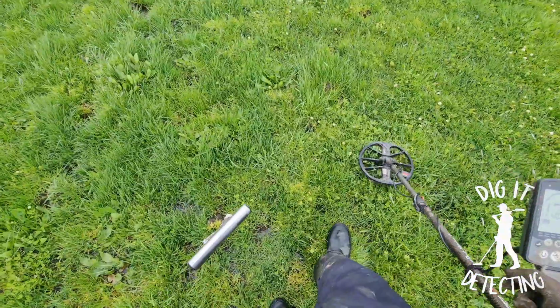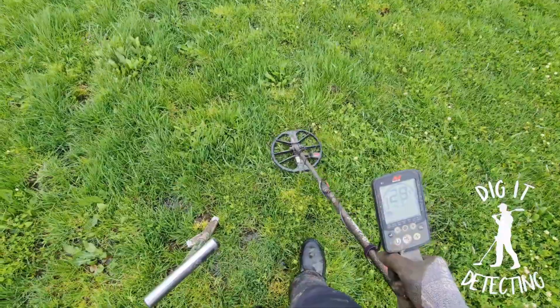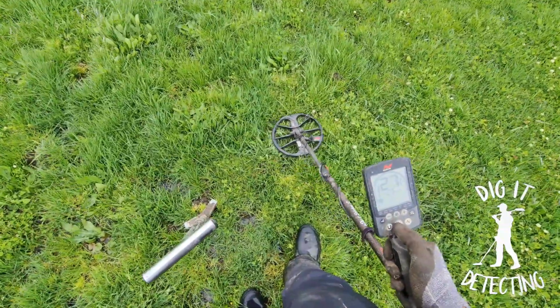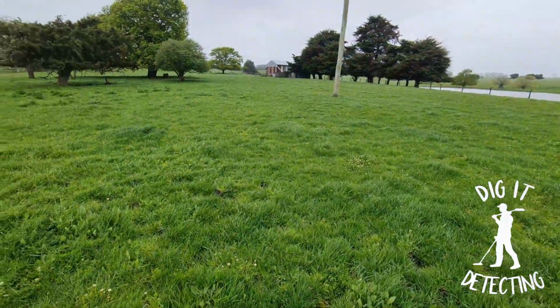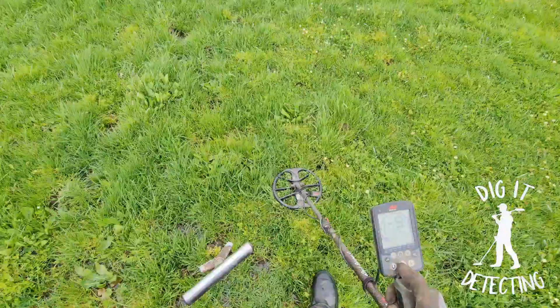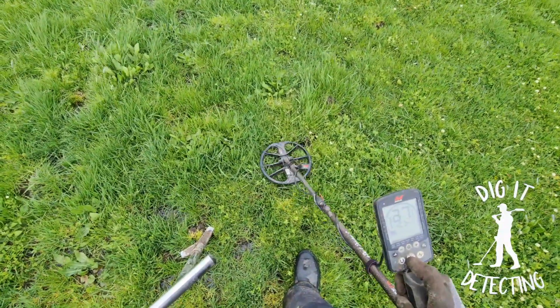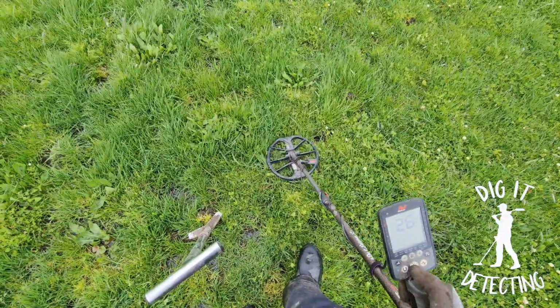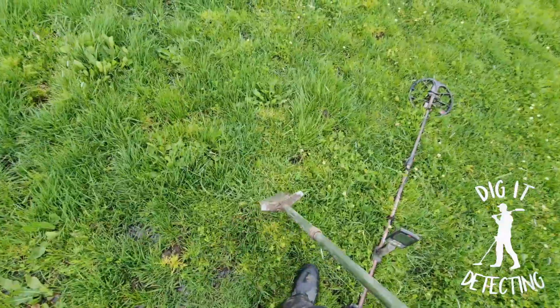So we've got our next good one here, and it is a beauty. Let's have a listen. Woohoo! Those are the sort of targets I get excited about digging. And to be honest, being right here on top of the house, I don't know how I've missed it. But it's generally the case. Hold your coil a different way, or you walk a different way, try out a different setting, and bang, that's when you hit on them.